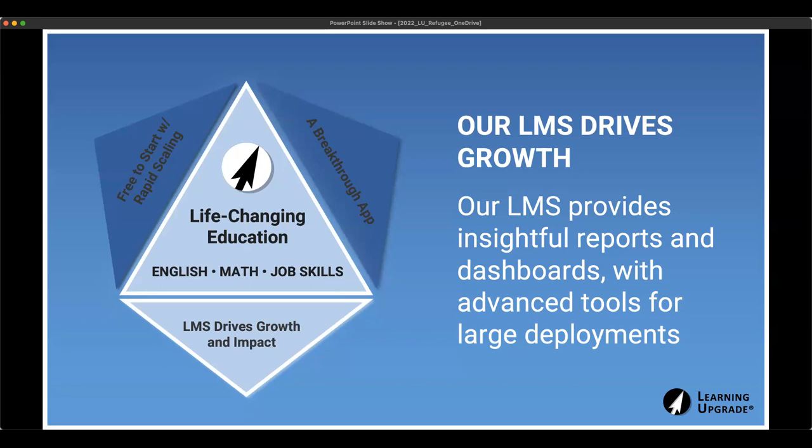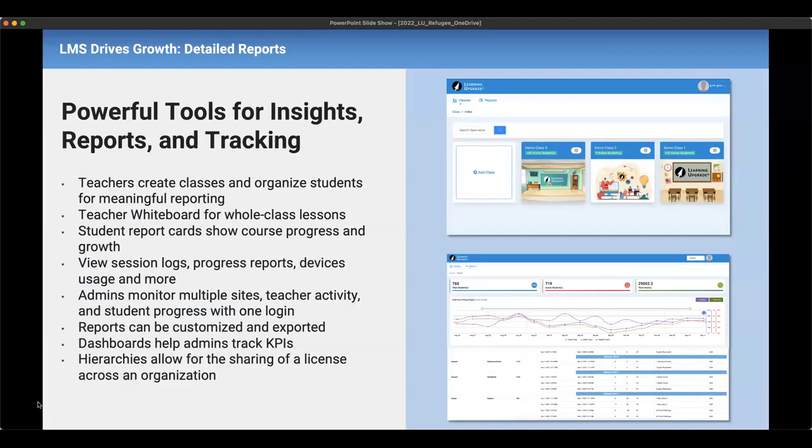The LMS is where we're going to take care of our student onboarding, some of the options there, and a lot of the detailed reporting that's going to be critical for tracking and monitoring student and refugee growth as they move through our courses. But again, today will just be a brief overview, so you can see some of the options that we have available.